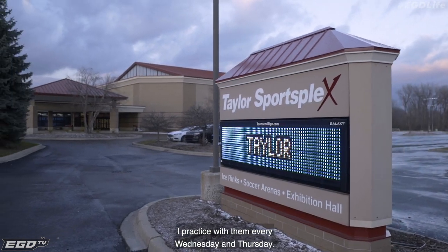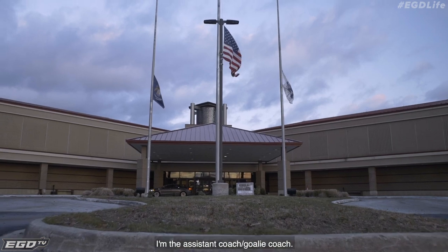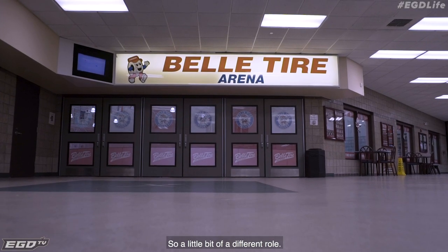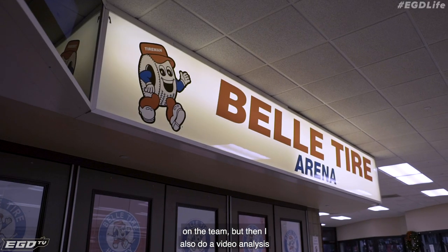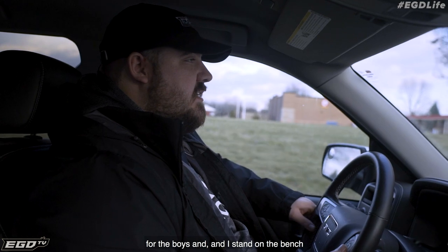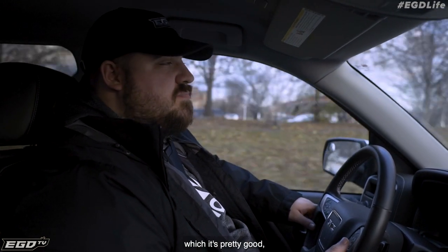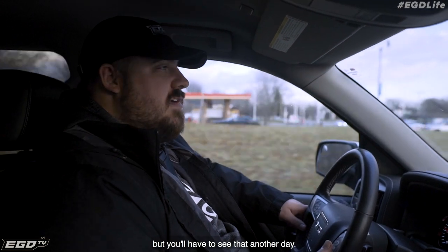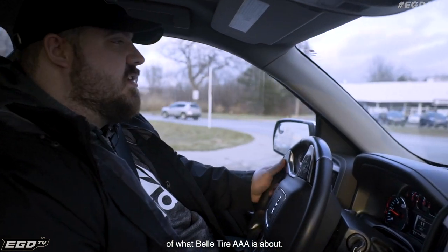I practice with them every Wednesday and Thursday. I'm the assistant coach slash goalie coach, so a little bit of a different role. I pretty much do the same thing. I coach the goalies on the team, but I also do video analysis for the boys, and I stand on the bench and do my best Mike Babcock impression, which is pretty good, but you'll have to see that another day. Right now we're heading to practice, and you'll get a little behind the scenes of what Belle Tire AAA is about.